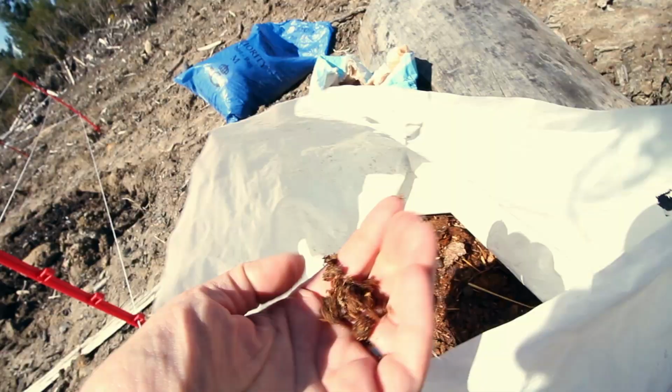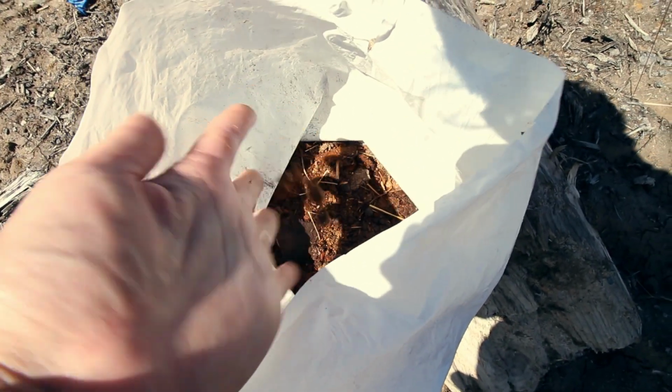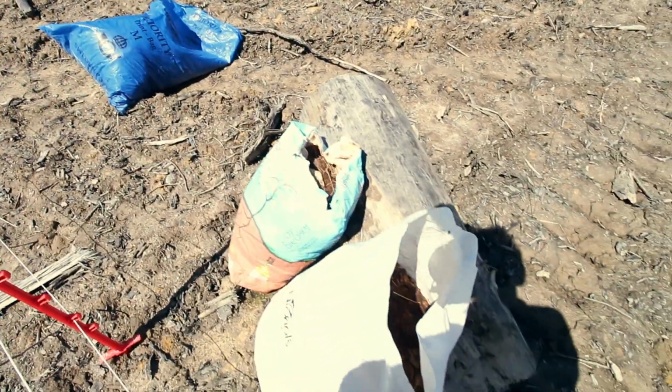Back to my contaminated soil. I've got 3 more bags of the same stuff, and I've had a rummage through it, and it's the same stuff. It's got little bits of hay and little bits of bunny poo in it, so I'm not sure what I'm going to do with those, but I'm too scared to put them on my garden.